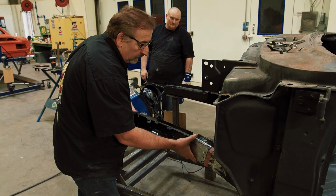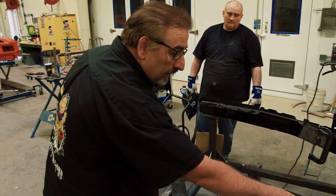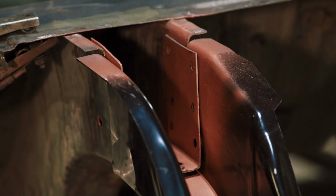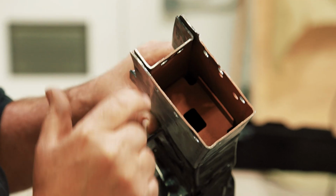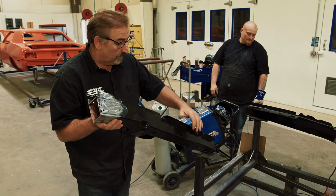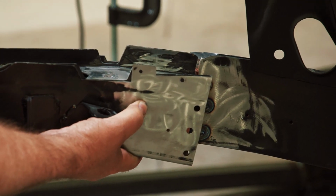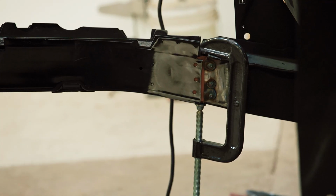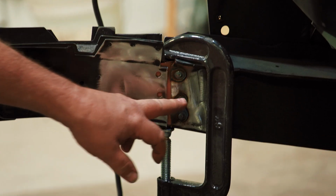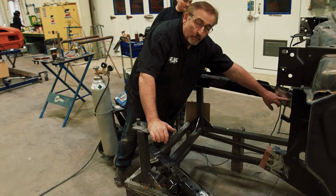Notice we're doing the exact same thing on the front that we did on the back, except that with the front, looking here, we don't have this panel open like we did in the back. The back is a C-channel frame rail. This is a boxed frame rail. These are designed when this slides into position over that, butt like that, up against the frame rail. That's what he has going over there right now. He has a small gap between the rear existing frame rail and the new front one. This is going to be for welding. He has a clamp to hold everything in position.